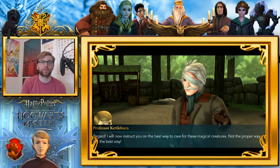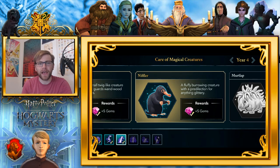Yes, Professor Kettleburn told us all about the Nifflas, and they're a fluffy burrowing creature with a predilection for anything glittery. Nifflas in general are harmless creatures, but if left indoors, they can wreak havoc. And apparently, Professor Kettleburn had some Nifflas in his home, and they destroyed his home. Very much like Bill and Bill's, I lost my home to them.